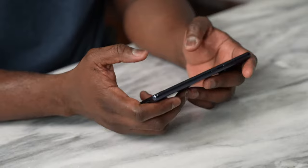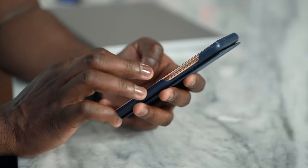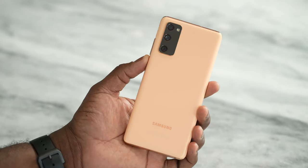The next is going to be the Samsung S20 FE, which is Samsung's budget smartphone with flagship specs. This is a great option to buy for anyone who is looking to buy a phone with great performance and good battery life and a versatile camera system. So let's start with the design.